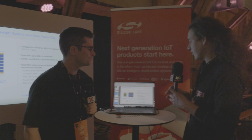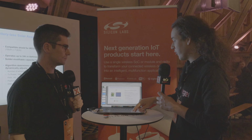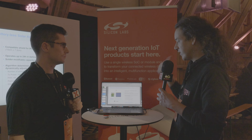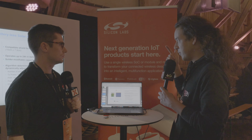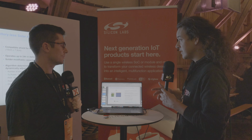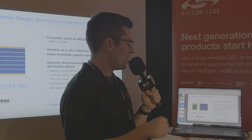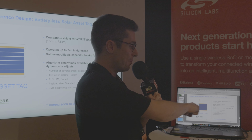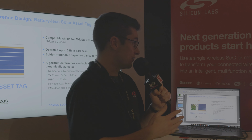Nice. And just to check, once you combine it with one of the Explorer kits, you'll have the 22E, you'll have Dracula's PV cell, you have EP's PMIC, do you have the storage element as well? That's a good question. I'm happy you were paying close attention. There's one missing ingredient, right? So on this demo, we're using a farm of capacitors. Yeah, so you can solder different ones based on the size of your cell.